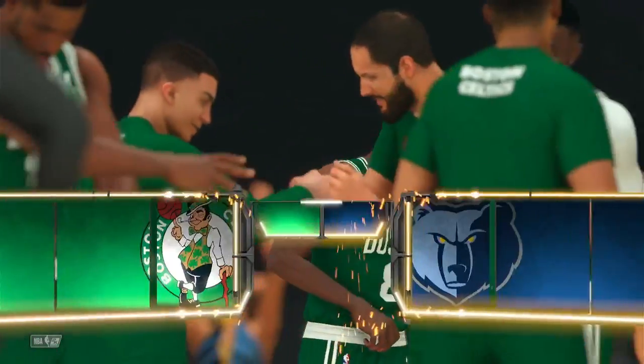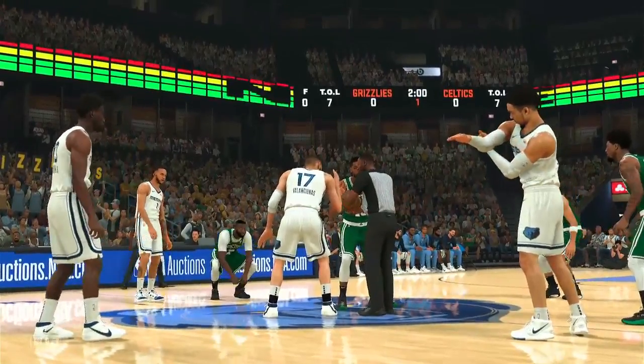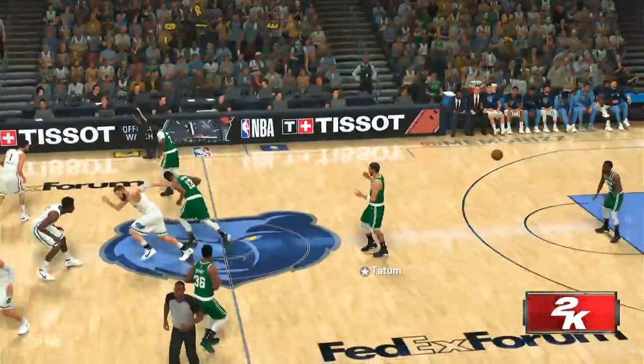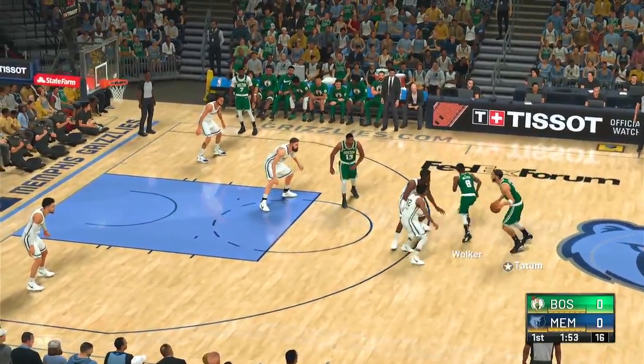And now the opening lineup for Boston. Walker and Smart, the guards. Brown, the small forward, with Tatum holding down the 4 spot. And it's Thompson in at the center. And for Memphis, Morant and Brooks manning the backcourt. Jackson and Valanciunas, they're in the middle. And it's Anderson in at the 3.